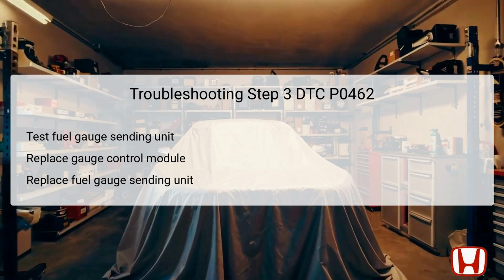In this case, replacing the gauge control module would be the appropriate course of action. Conversely, if the sending unit is determined to be faulty, replacing it is the necessary solution. Each of these tasks is crucial for restoring accurate fuel level readings and ensuring the smooth operation of the fuel gauge system. Proper testing and replacement will address the root cause of the DTC P0462 effectively.